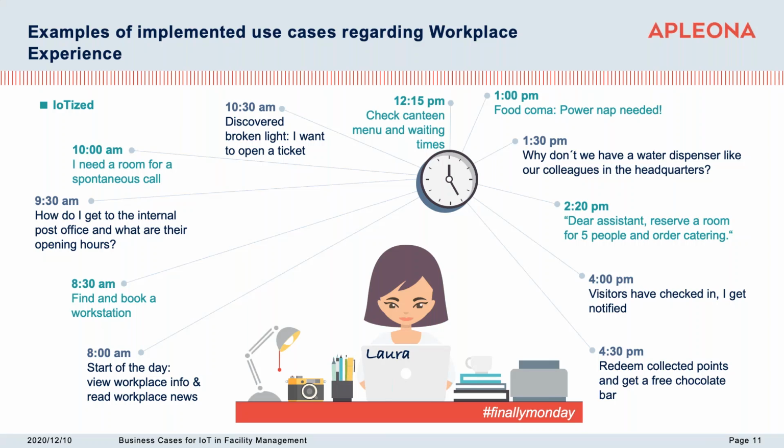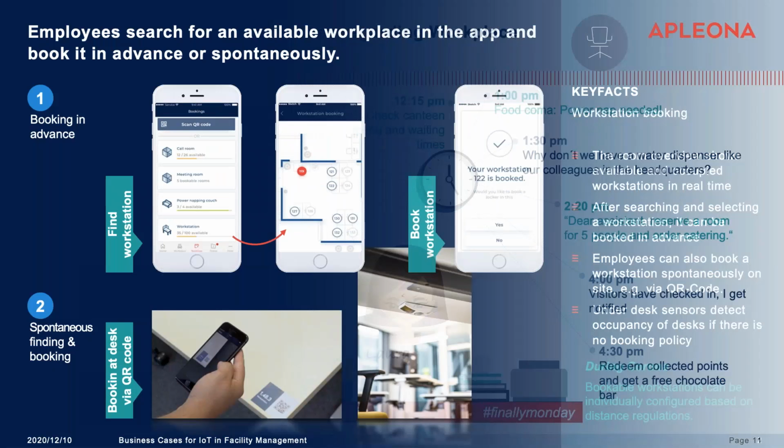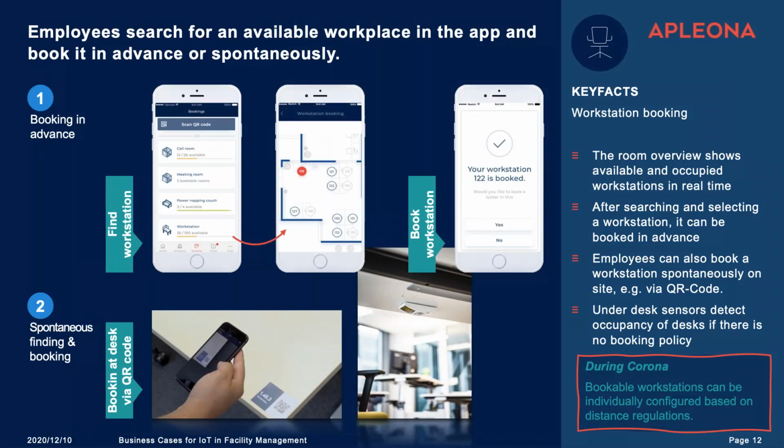So if we now jump into our first example, which is desk booking. This is a very well-known use case, I would say. Employees can use sensor data to see which and how many workstations are still free. And via the mobile app, they can not only view them, but also book them. For the implementation, we used EnOcean underdesk sensors, as you can see in the picture.